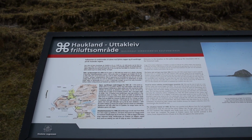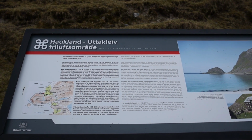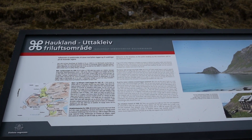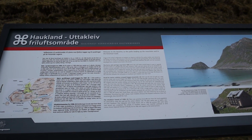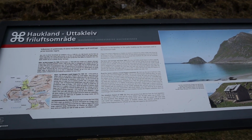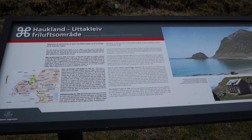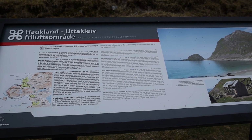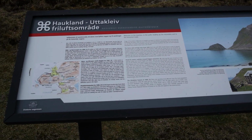The Utakleave Tunnel of 1998. Growing local pressure from the local population for measures to make the road and school children safe. Best option was to build a tunnel from Hockland. Their demands were finally heard in 1998. The present 900-meter long road tunnel is complete. The people of Utakleave expressed their heartfelt gratitude to Levmo, the former regional director for roads.